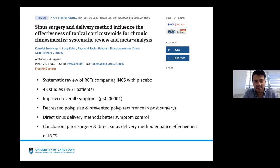And direct sinus delivery methods proved really to be better for symptom control. In conclusion, prior surgery and a direct sinus delivery method, for example budesonide rinses compared to nasal spray, really enhance the effectiveness of intranasal corticosteroids. This basically shows that steroids are not only effective, but surgery plays an important role in creating a cavity for access for medication. And the more penetration you can get with a steroid, the more effective it can be.